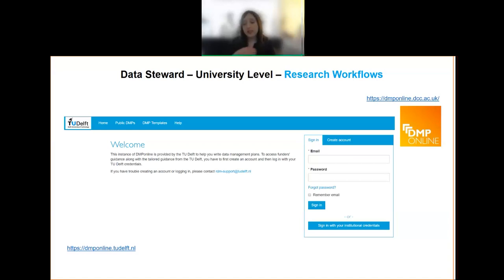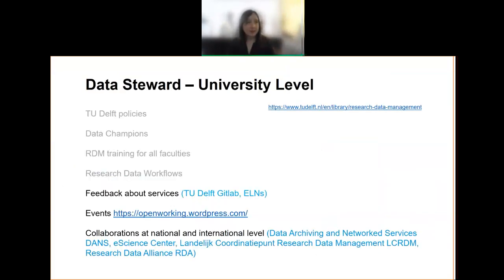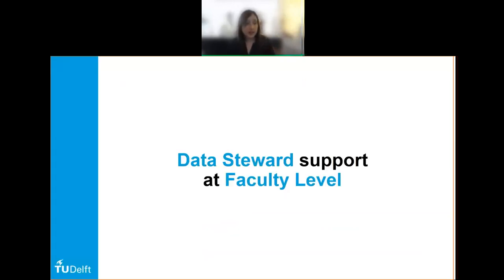Then research workflows. As I said before, if there is something that can be applied to all faculties, that's when we all work together on setting things up. The data management plan with DMP online and all the guidance that you have to put in there, that is something that we also work on together, as well as the personal research data workflow. Of course, all of these initiatives involve all other departments of the university. We're not doing them alone, but we work as a team. And of course, events, feedback about services, and we work on collaborations at national and international levels.